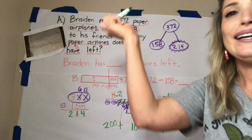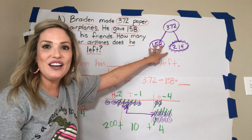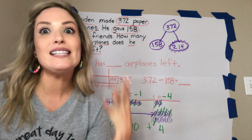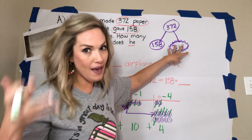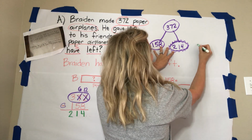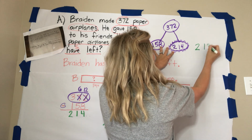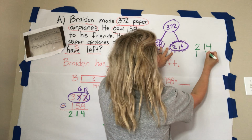I'll do green. Okay, so, we are going to check with addition over here. What would be my addition equation to solve this? Remember, math theory, you put two parts together, it's gonna equal your whole. So let's line it up. 214, can y'all see it over there? Good.